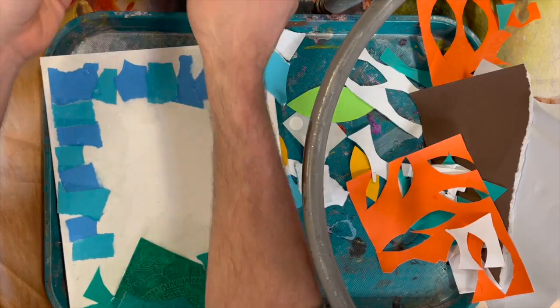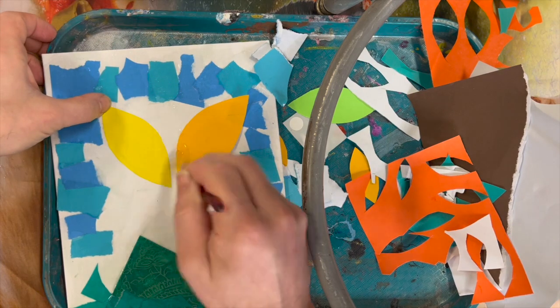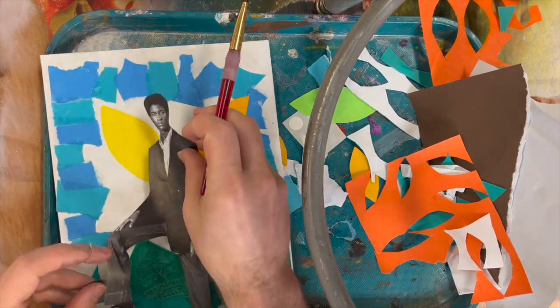I use the words a little bit differently. When I think of collage, I think of an art piece that is put together using a glue stick, or an art piece that's made with just glue underneath the pieces of paper. But with decoupage, it's very important that we don't just glue underneath the paper, we also put a layer of glue over the top because we want it to look very flat and smooth.